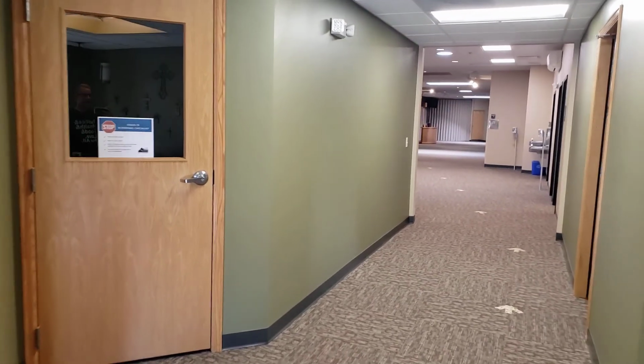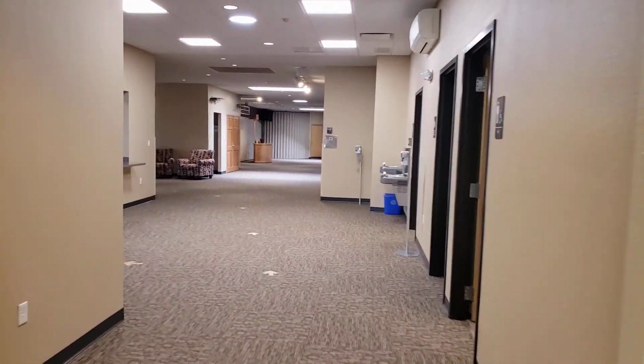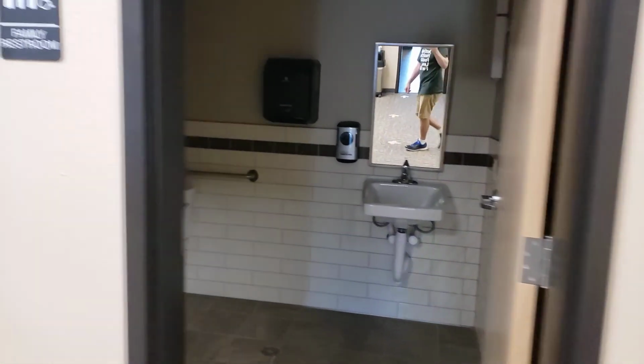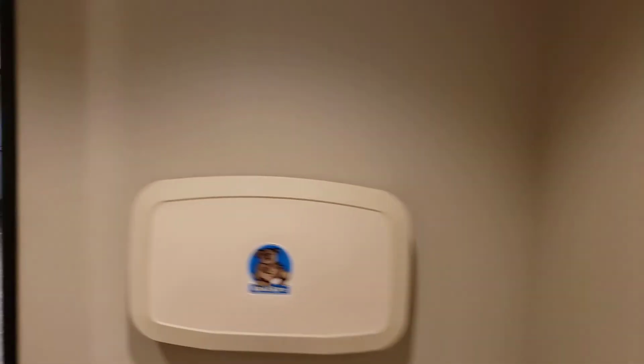I'm right here at the office entrances, and you can see how much wider this opening is to get into the rest of the building. We have the bathrooms right here. A family bathroom in the middle. You can see how much more spacious these bathrooms are. Lots of room.